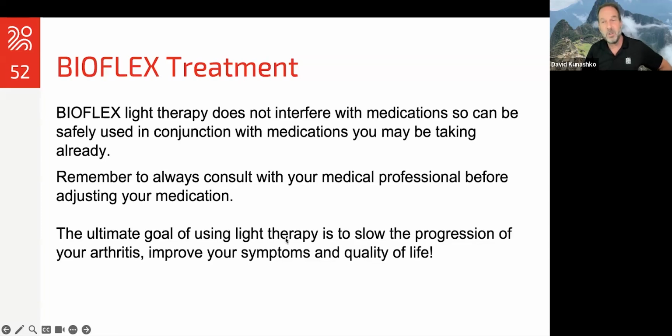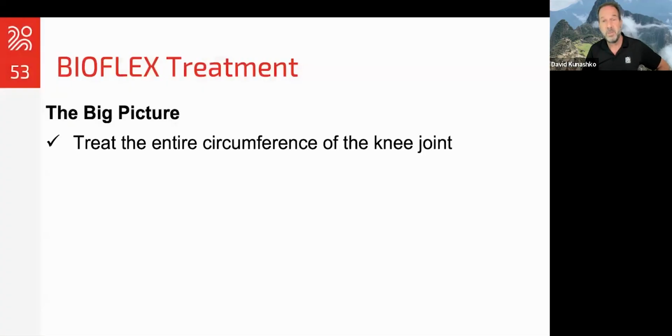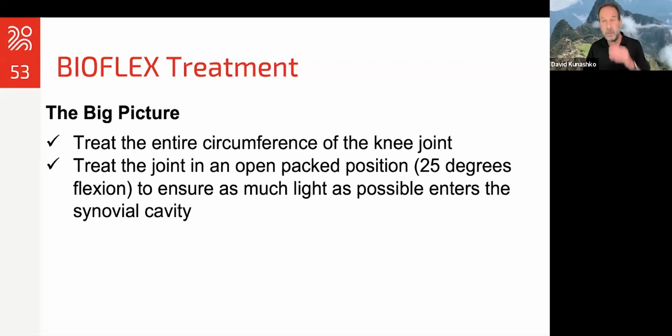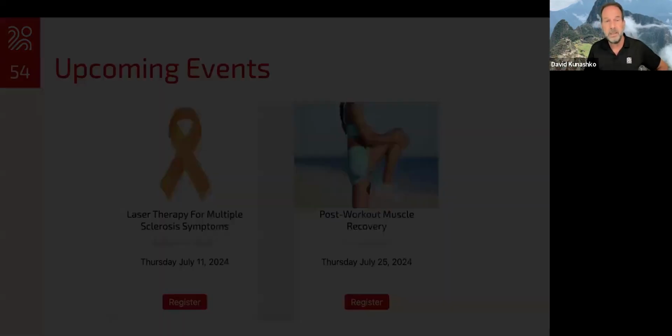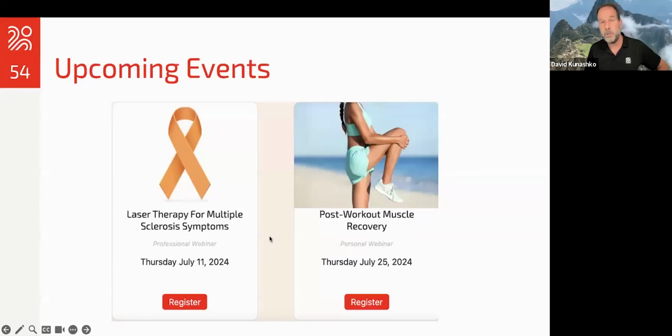So anyway, the ultimate goal of using light therapy is to slow the progression of the stiffness and the symptoms of the knee, right? And to give you a better quality of life along with the other types of treatments as well. So the big picture is treat around the entire knee joint. Make sure it's in the open pack position when treating the inner and outer portion of the knee. Do your exercises religiously, do other types of therapy. There's lots of other things I didn't get into today. So that's important as well.